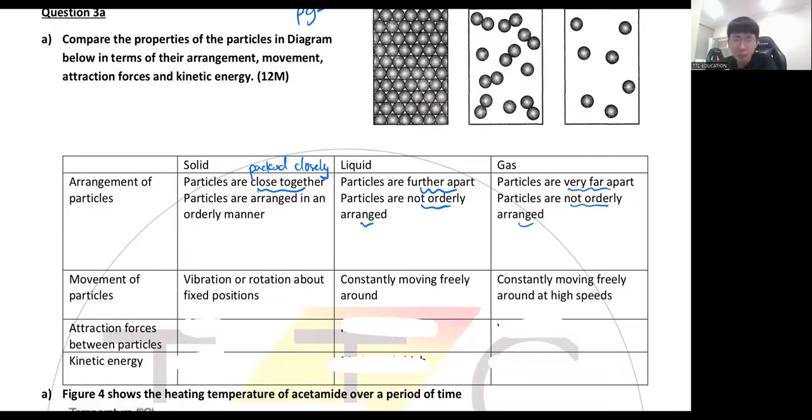Okay, now after arrangement and movement, we're going to go for attraction forces. So, guys, what's the attraction force between particles inside a solid? How do we understand attraction force? I always say attraction force is like you and your boyfriend, or you and your girlfriend. If you sit together every day, is your relationship strong or weak? Sitting together every day, very sweet, definitely a strong force. So for attraction force between particles, for solid, it's strong.